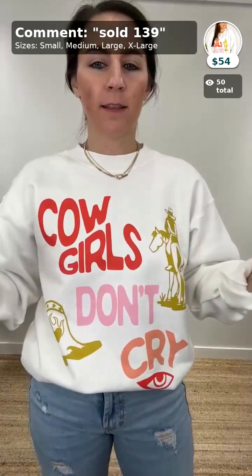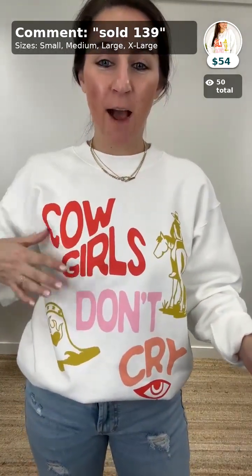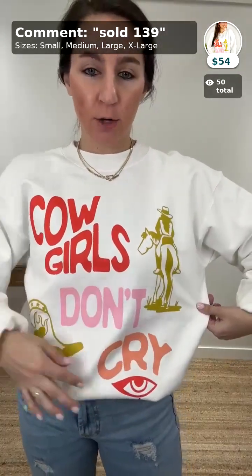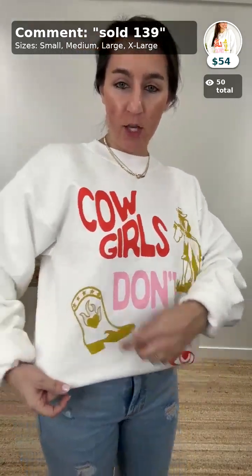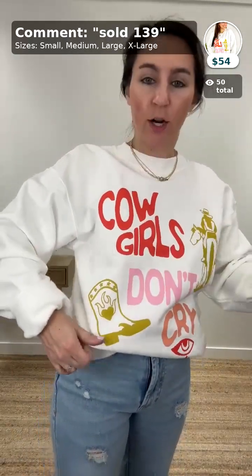I love this graphic. It's so cute and so fun. So it says Cowgirls in this really fun, happy red, and then Don't Cry. So cute. This is a peachy color, and then this is a light pink, and then you have a little boot graphic here. It has a little heart with flames on it and stars across the top.